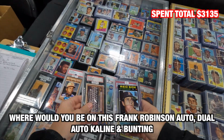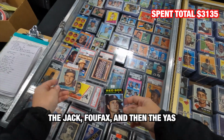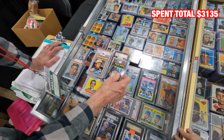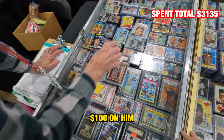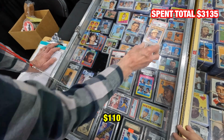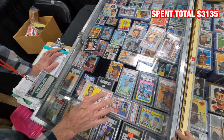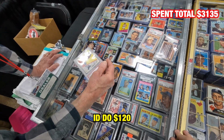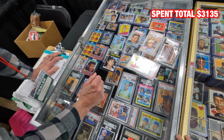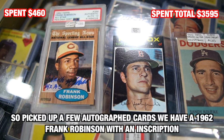On this Frank Robinson auto, dual auto, Kaline and Bunning, the Jack Koufax, and then the Yaz. Okay. Do 100 on him. Okay. And 110. That's 210. I do 70. 280. Do 120. Okay. 400. 460. 460. Thank you. So I picked up a few autograph cards.